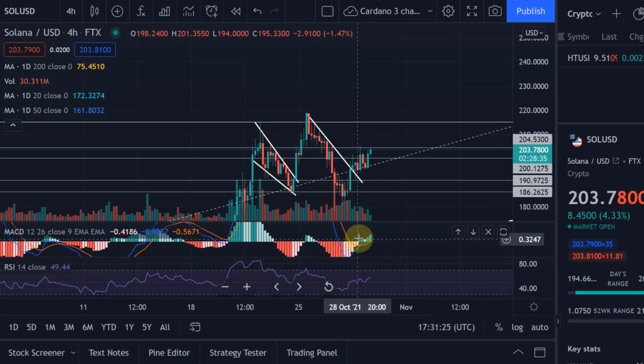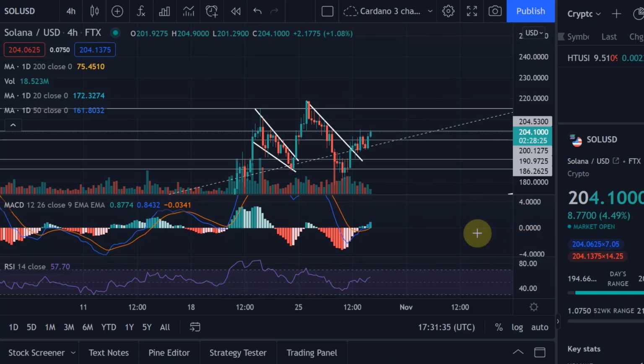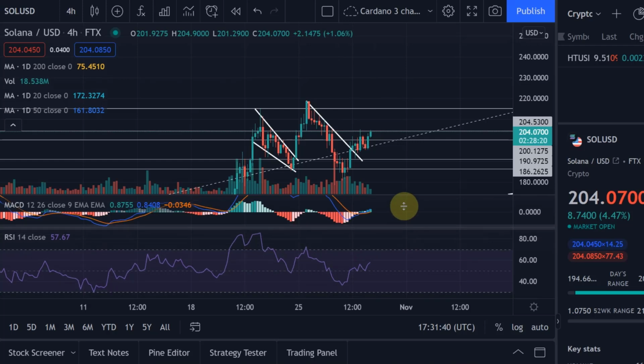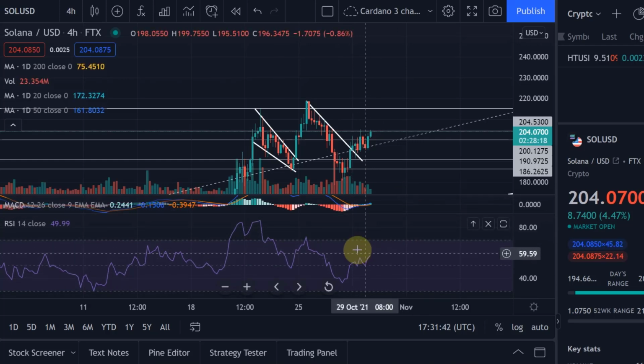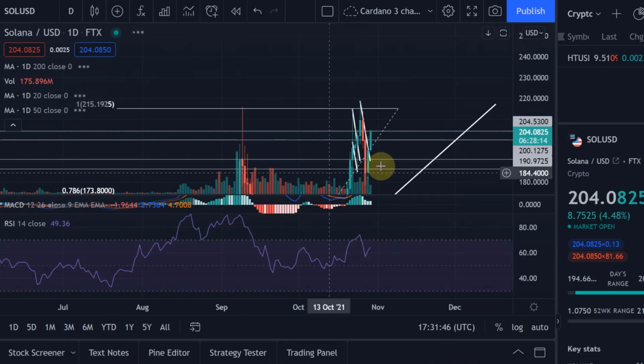We've had here on the 4 hour chart a buy signal where we crossed the zero line. That was today. And yesterday we actually had a bullish crossover on the MACD as well on the 4 hour chart. That was good, always worth keeping an eye on, because that can indicate trend reversals. We also have on the 4 hour chart the RSI again in the bullish range, which is important. But I think more importantly, we need to take a look at the daily.